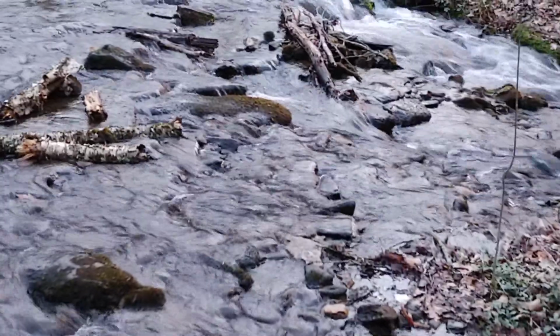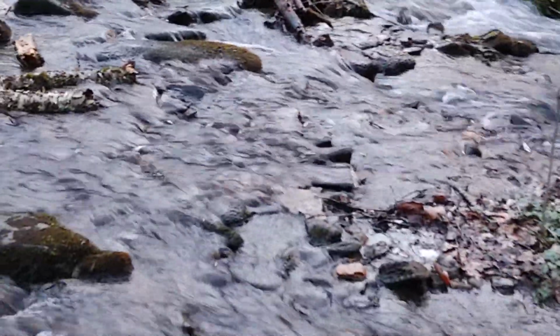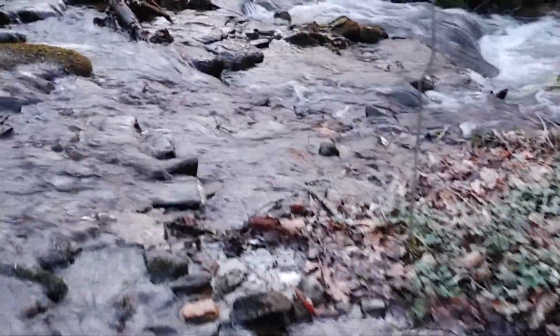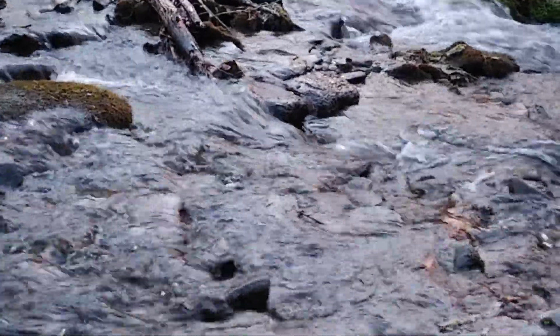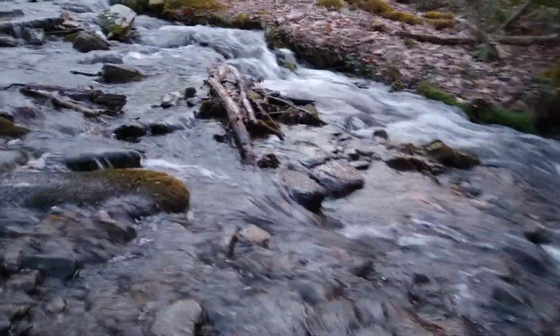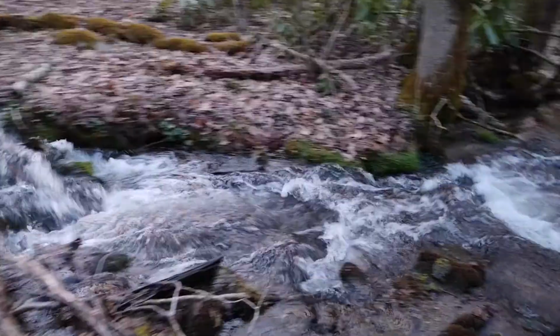And once again, we come to another unbridged, with no bridge, crossing. As you can see, we've had a good bit of rain lately, so things are a little higher than normal, which means I could very easily go over my boots. Unless I pick my route carefully, which I think I can do. Otherwise, I'll have wet feet at camp.